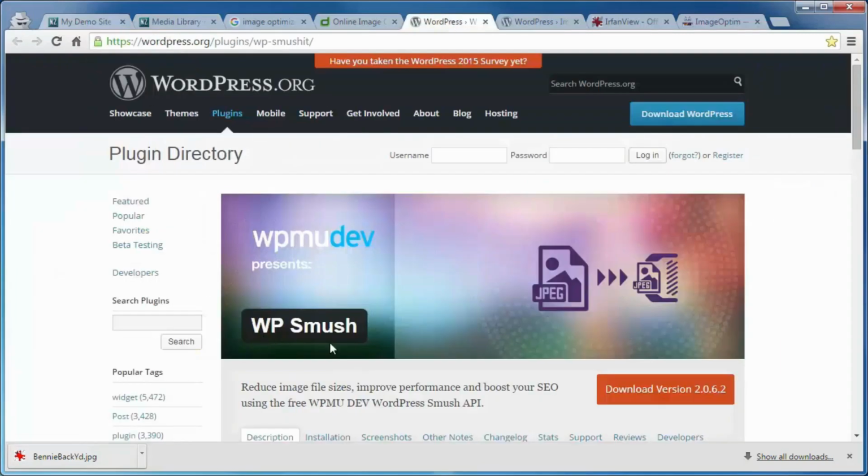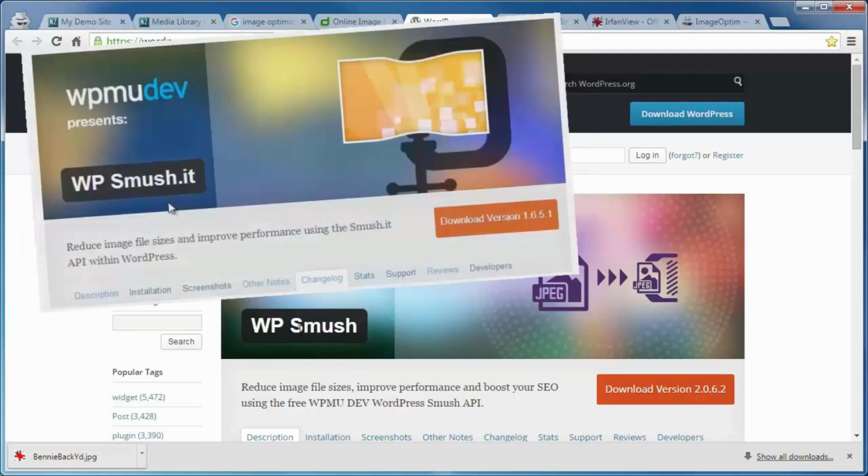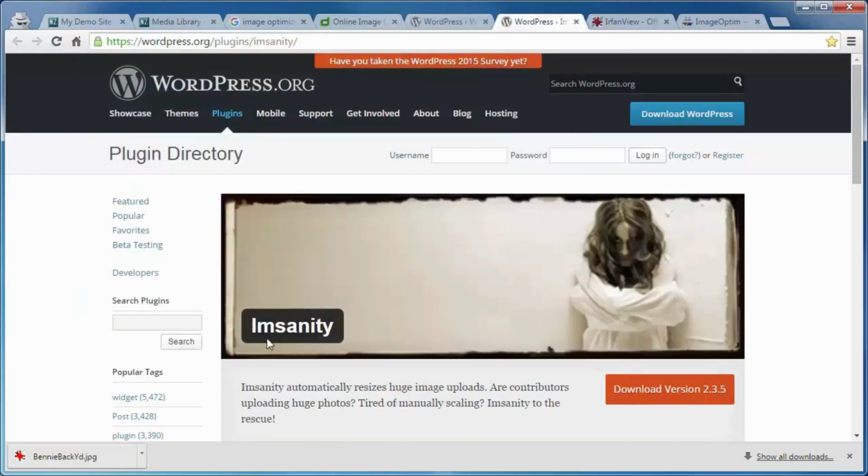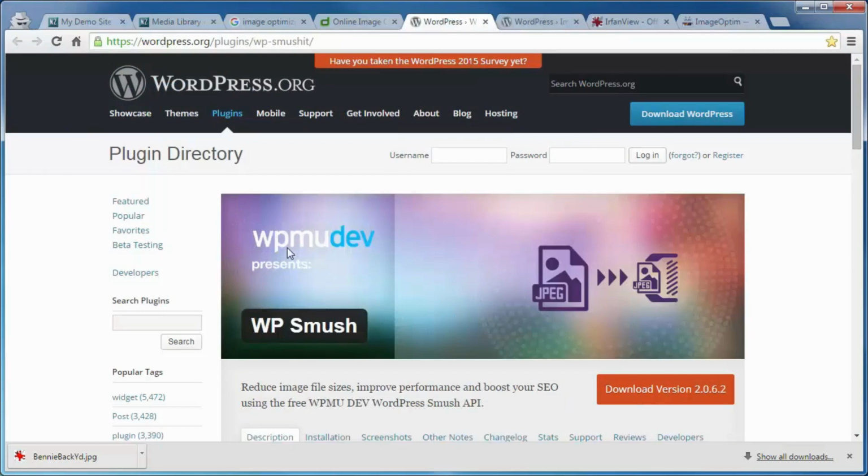One is called WP Smush, which kind of took the place of an older one from Yahoo called WP Smush.it. This one works great, but you do have a couple of limitations here. Another one with a few less limitations is called Insanity. I'm going to go ahead and demonstrate the one from WPMUDev.